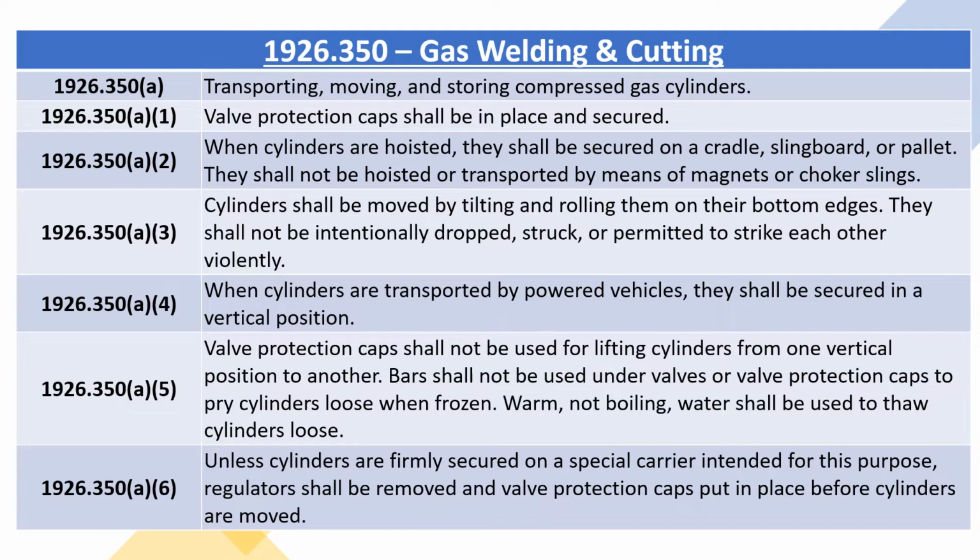1926.350(a)(5), valve protection caps shall not be used for lifting cylinders from one vertical position to another. Bars shall not be used under valves or valve protection caps to pry cylinders loose when frozen. Warm, not boiling, water shall be used to thaw cylinders loose.